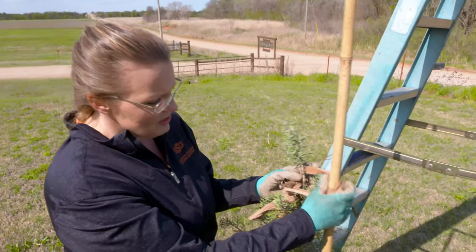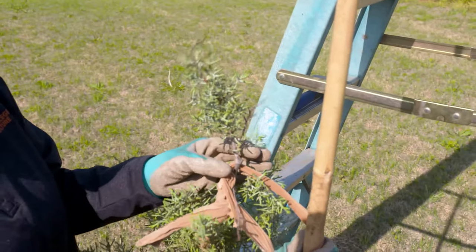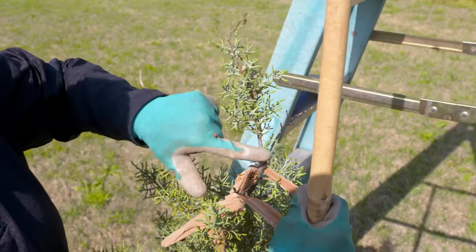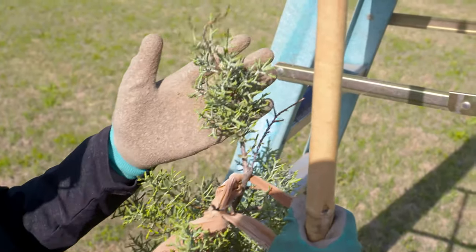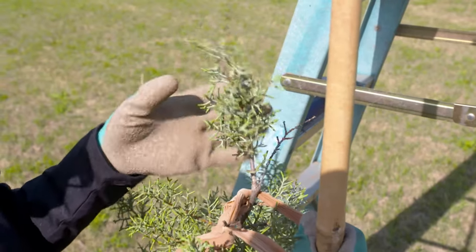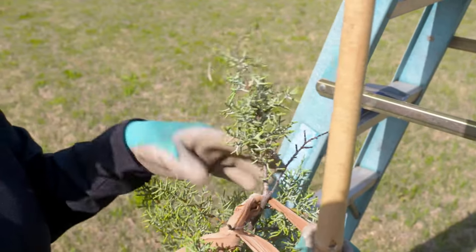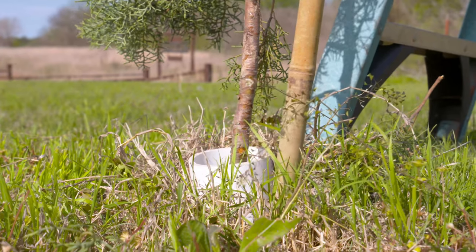And another thing I want to point out before I get this staked, and a reason why I'm really wanting to stake this too, not only to help support the tree, but if you look in close here, you can see when this tree was purchased, it lost its top initial leader right there. So at some point this leader has died, and so what we're trying to do is to allow this side shoot to become its new leader, which it will do. It'll develop into that. So we just want to make sure that it maintains the top and reaches for the sun. So we're going to put this stake on the south side, pulling that tree back up.